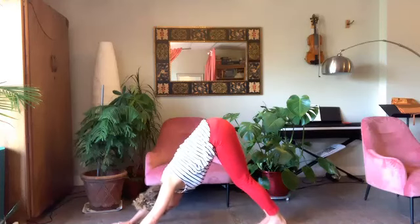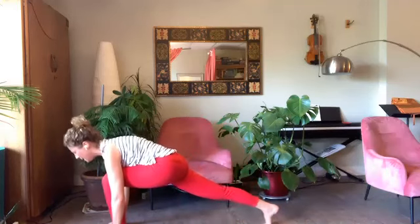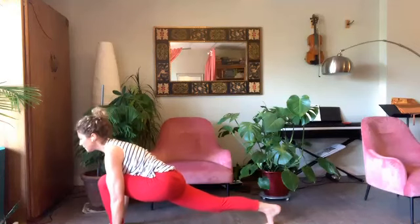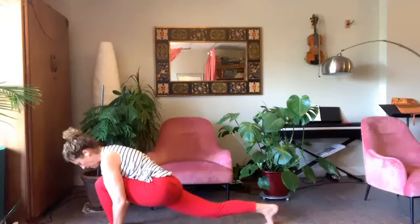This time, if you're sitting, your right knee comes up. If you're on the floor, left knee comes up. You're lunging on the other side. Inhale. Exhale, drop down deeply into the stretch.